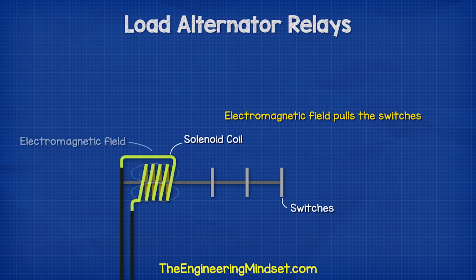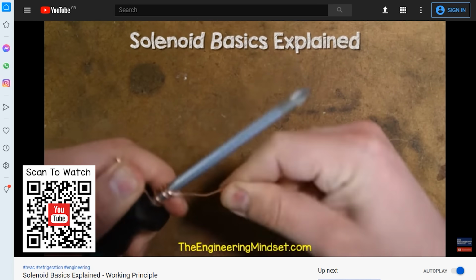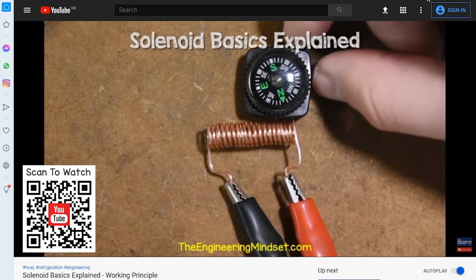When current flows through a solenoid, it generates a magnetic field. This pulls the connected switches and they change position. We have covered how solenoids work and even made our own version in our previous video.